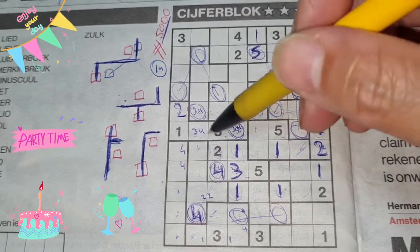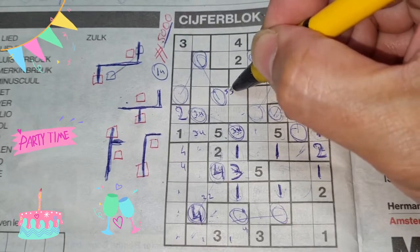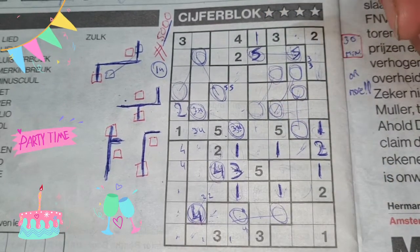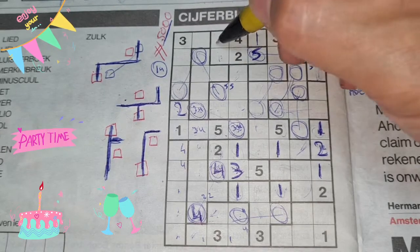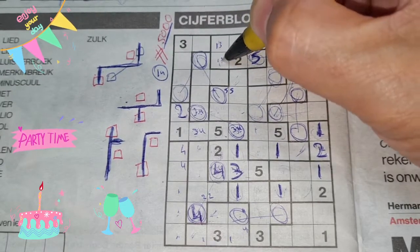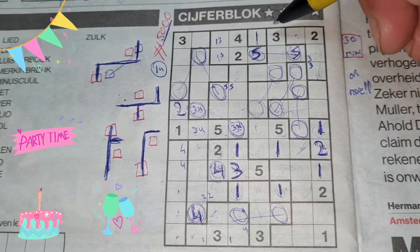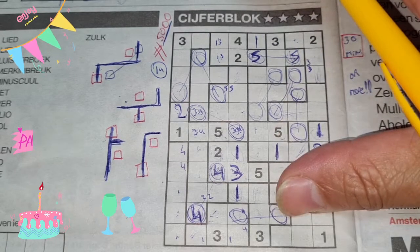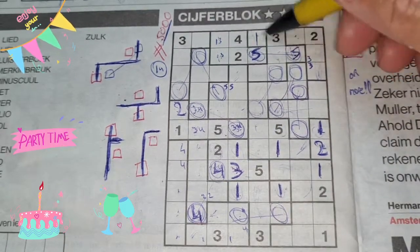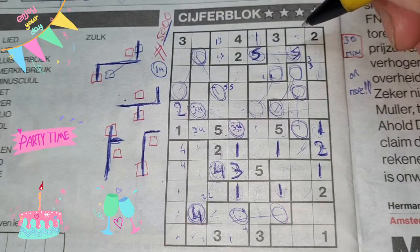These 2 boxes can be a 5, that box can be a 5, so the 5 could be here, could be there. 2 numbers left in this area for numbers 1 and 3. Let me mark those, 1 and 3, 1 and 3. This box can be a 1. So the 1 could be here, could be there.